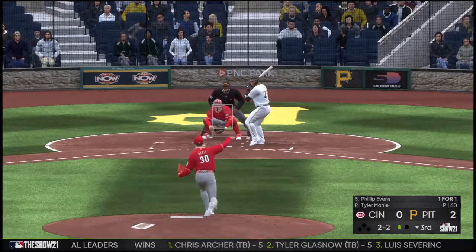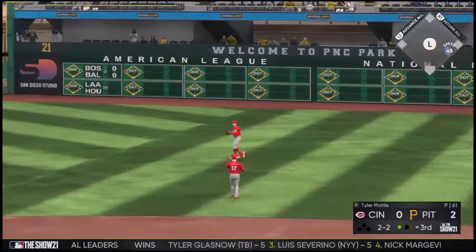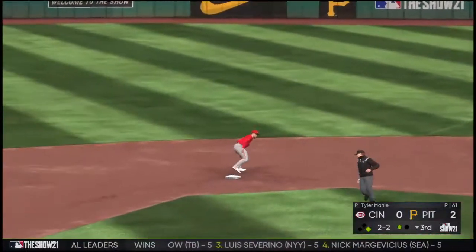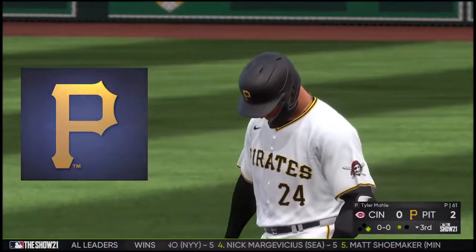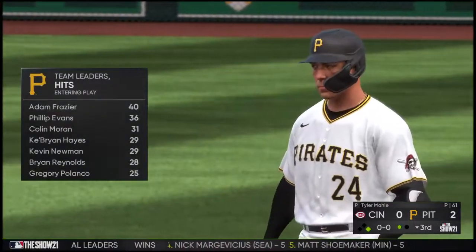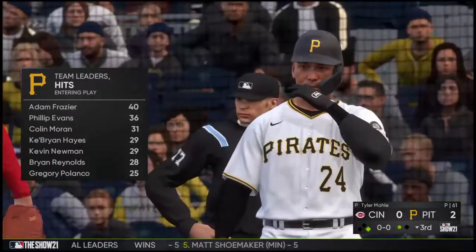All even at 2-2. Here it is. Right side hit hard, and that's through for a hit. So it's a multi-hit game for him as that ball finds a crease into right field. And as we check out our Pittsburgh Pirate leaderboard, you can see that he currently sits second best on the team in that category.